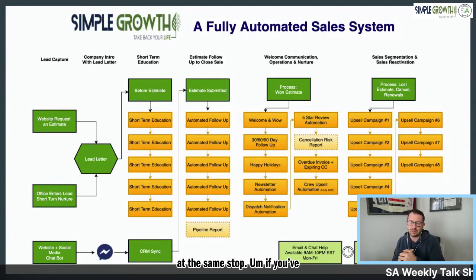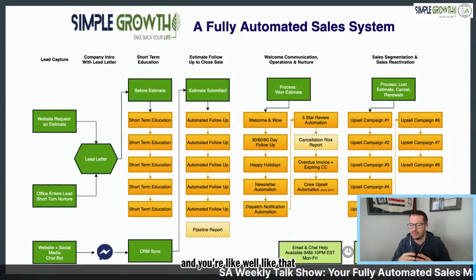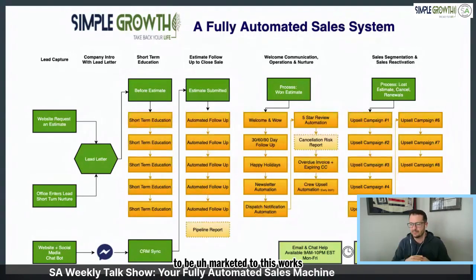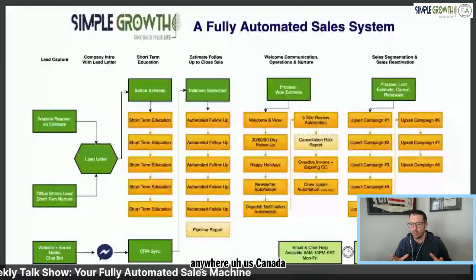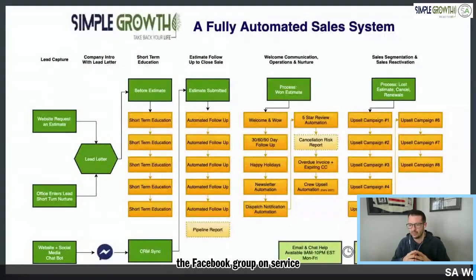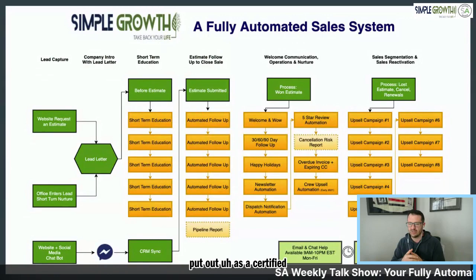If you've been on the Facebook group and you're looking at it and you're like, well, Mike, that sounds great, but my business is different. My market is different. People don't like to be marketed to. This works anywhere: US, Canada, Australia, England, Switzerland. But if you go through the Facebook group on Service Autopilot, if you're a member, just look for the upsell comments on some of the ones we put out as a certified advisor for our clients.